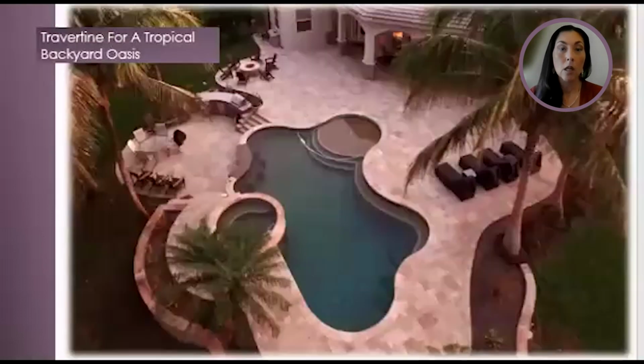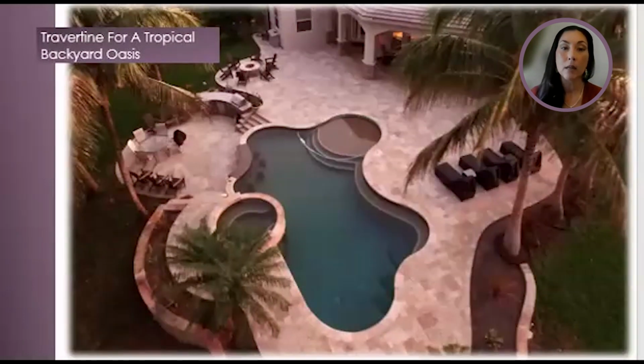Travertine for a tropical backyard oasis. So here is the walnut travertine, and the walnut travertine will ground the space and create a warm and cozy atmosphere. The geometric pool design has been the go-to for a modern minimalistic look for several years now in the backyard. We're starting to see a design shift towards a backyard tropical oasis and organic flowing pool design. Adding travertine pavers to this type of design concept will provide a sense of lived-in, old-world rustic vibes.